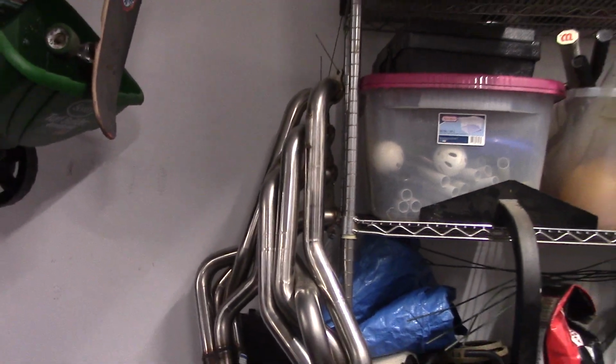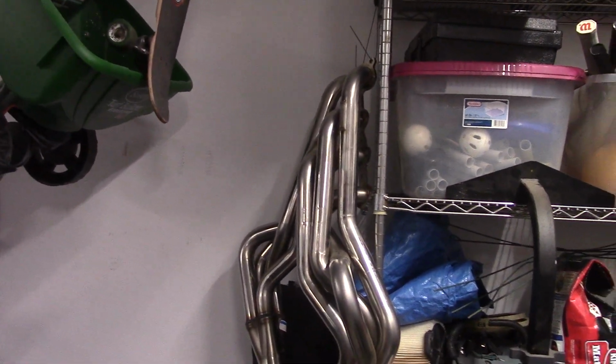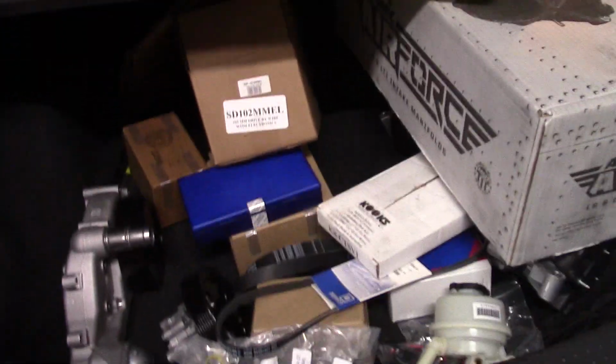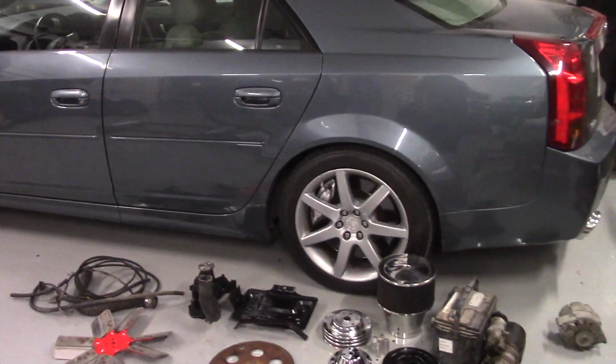But we have a set of Kooks Headers for it. I bought these a couple years ago. It's weird, I went on a binge of buying parts for the car because I know this car is becoming virtually obsolete, and I wanted to get the Kooks Headers, I wanted to get the Creative Steel rear, and I wanted to get all of that stuff done before the parts weren't available anymore. So it has everything that we need. It has a good foundation.